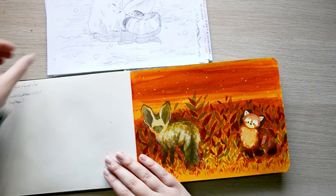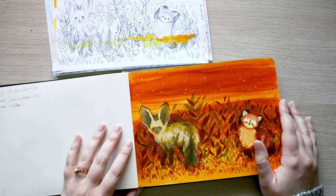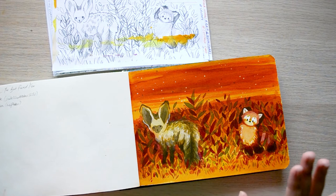For day three, I worked on this one here, which is the bat-eared fox. Now, I hadn't actually seen one of these until I was researching different foxes and different species before this, and I thought it was just beautiful. I think it's so interesting to see species that don't fit in. They look like they're a mix of so many different places.